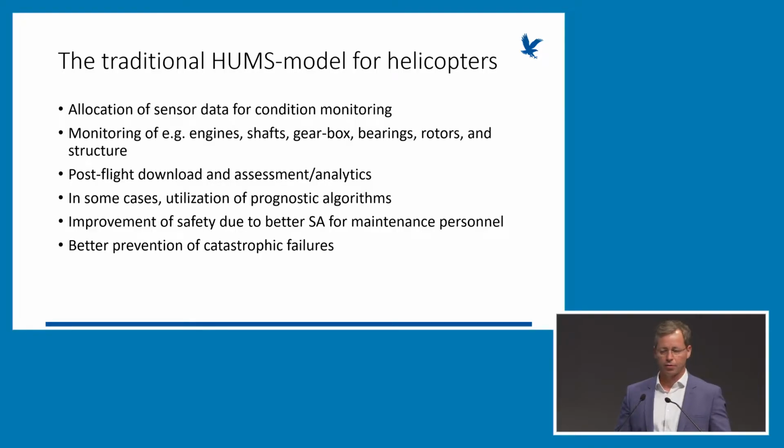Many of you know, because of your background, of course, what health and usage monitoring systems mean for helicopters. This is a well-known topic, and it is used to collect sensor data, monitoring the traditional helicopter, the different parts: gearboxes, rotors, and structure. In most cases, when I talk to maintenance operators, it's downloaded post-flight, and then, depending on the system, there is some kind of assessment. That can be a very traditional assessment, almost analog, but also going into detail with prognostic algorithms, looking at the degradation of systems, changes, and trends. It has been proven that it has improved the safety of rotorcraft by giving better situational awareness to maintenance personnel and, of course, preventing catastrophic failures. So much for traditional helicopters.